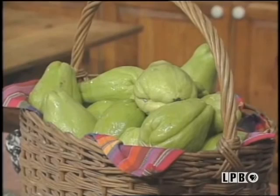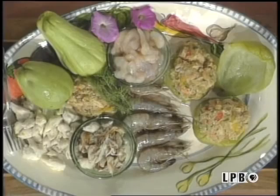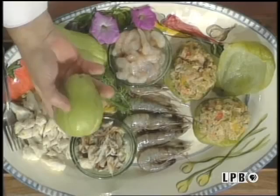It's known to some of you as chayote squash. And I have some on my platter here, so I want you to take a look at it, because this is one of the dishes that McKendrick-Breaux features. And the Mirliton is kind of, well, I guess we call it the vegetable pear, some of you.